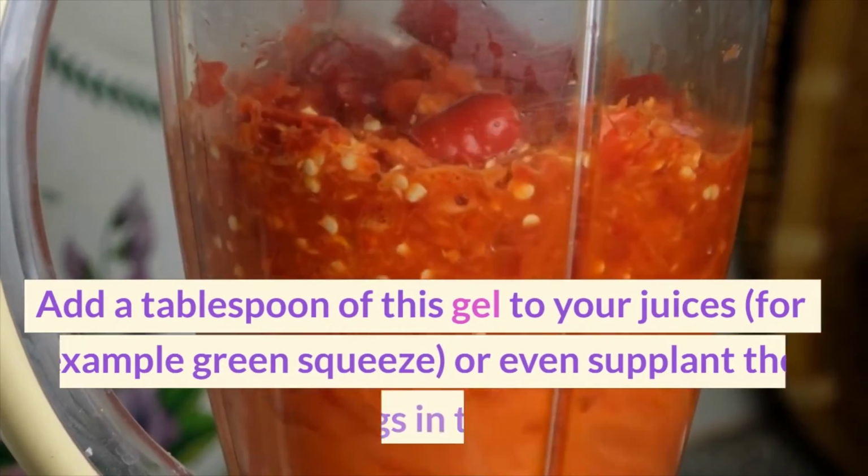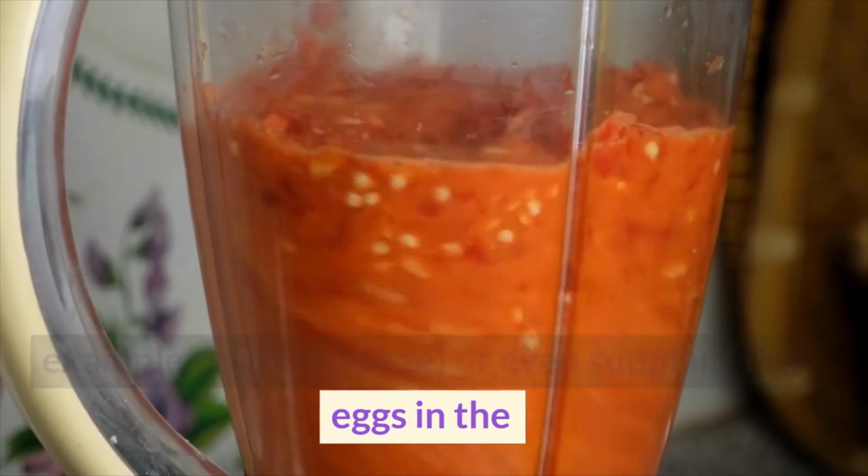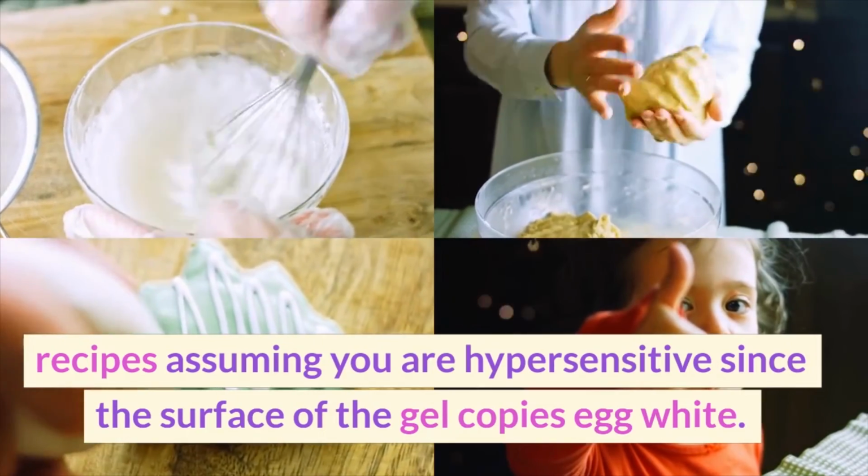Add a tablespoon of this gel to your juices, for example green juice, or even replace the eggs in recipes if you're allergic, since the texture of the gel mimics egg white.